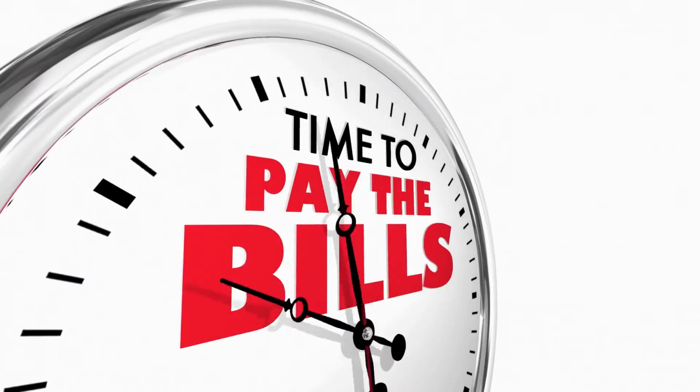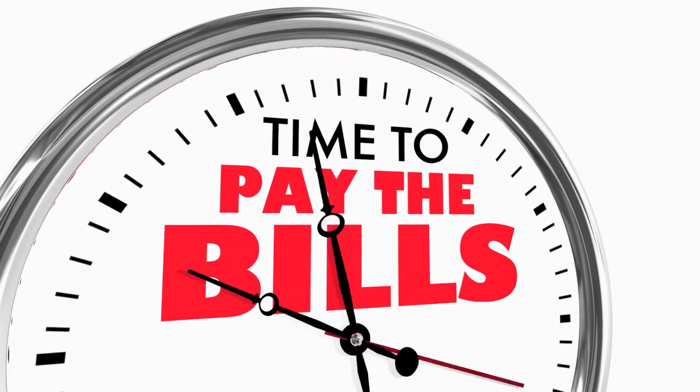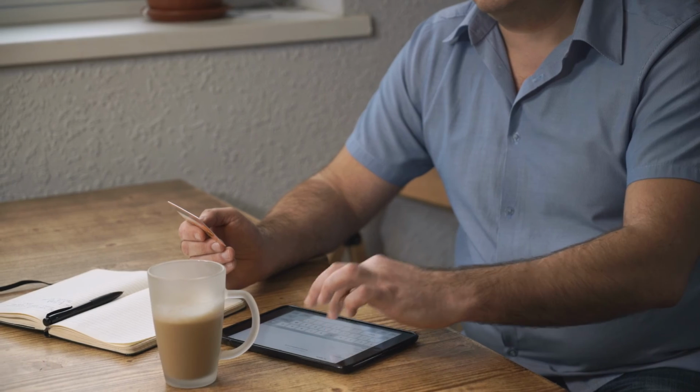If you're paying monthly bills, you can simply set up a monthly recurring payment scheme to automatically pay your bills. I find it a hassle to find time every month to pay the bills manually. Automation frees up my time, and I also don't have to worry about late payments.